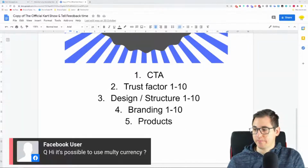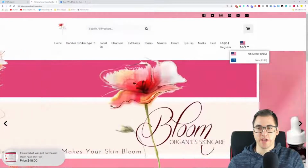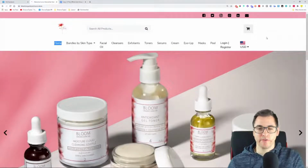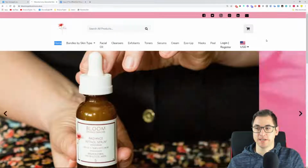There is a Facebook user asking, is it possible to use multi-currency? Yes. So on GrooveCart, as you can see here, we have a currency drop-down where you can select the different currencies that are available. If you have a GrooveCart store, you can go into the settings and then change those currency settings yourself.